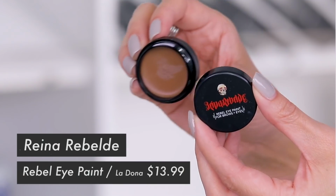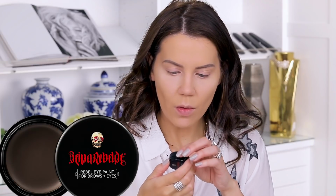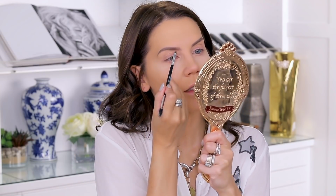Now this is Dona, which is soft brown, and I'm having a hard time even reading this brand name. I saw this at an end cap at Target, obviously. What are you even called? The packaging of this stuff just looked really, really cool. So this is Reina Rebelde. This looks like a pretty typical brow pomade. So I'm just going to, on top of the brow pencil that I did to kind of shape my brows, dip into here and just kind of see if we can set things in place a little bit further and just kind of take it for a test drive.